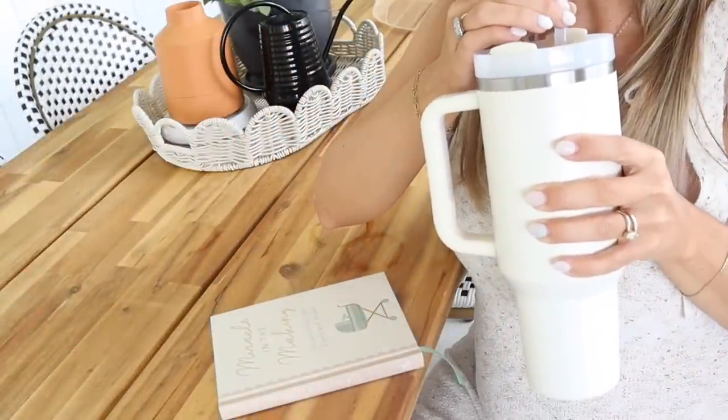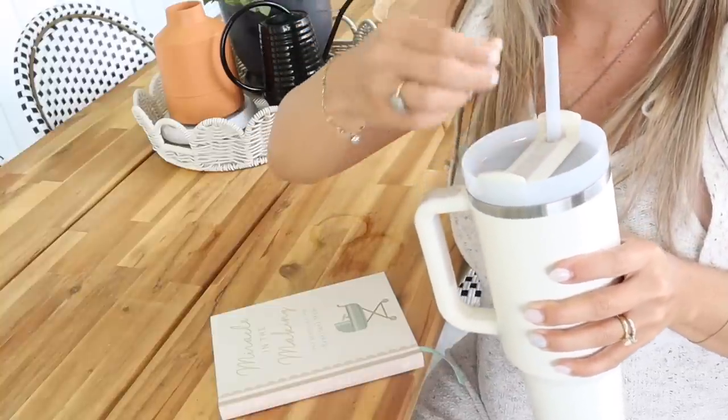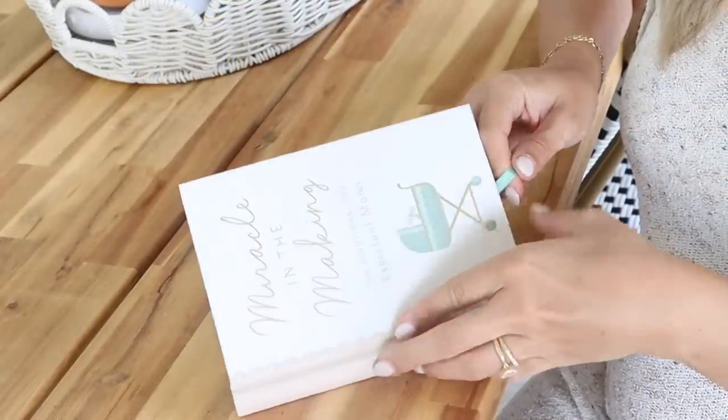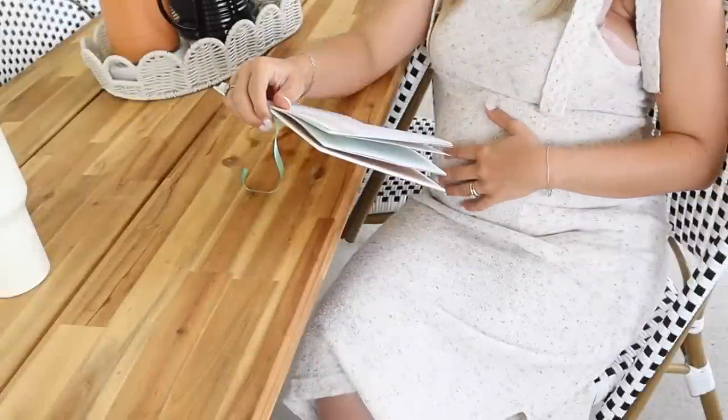So I've set a new goal for myself to try to drink a full glass of water with these electrolytes in them before I do anything else, and it has helped me stay hydrated so much. And then I'll refill the Stanley and try to drink at least two or three of these a day.